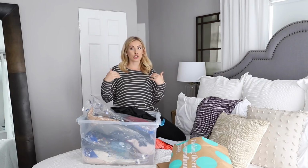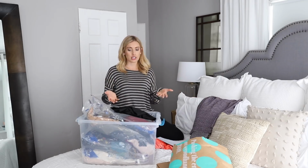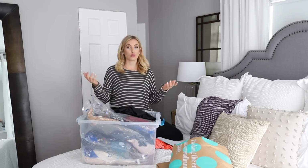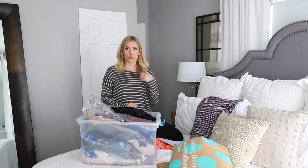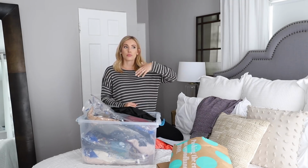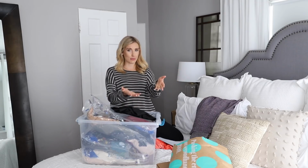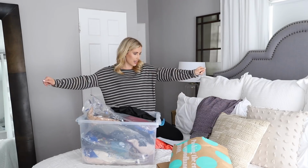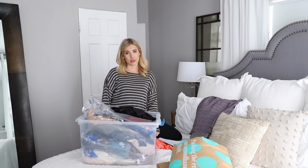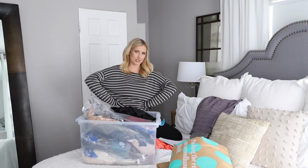Plus, I personally love the idea of giving old clothes new life. Like these clothes here, they're still in great condition. They're beautiful items. I'm just kind of tired of them. But I know for sure that when I do sell them, that piece of clothing is totally gonna excite someone else. Just like these new pieces that I'm about to show you from ThredUp totally excite me because they're brand new to me. They're things that I love and they're great brands, which is awesome. Do you guys wanna see what I got? Okay, so glad you asked.